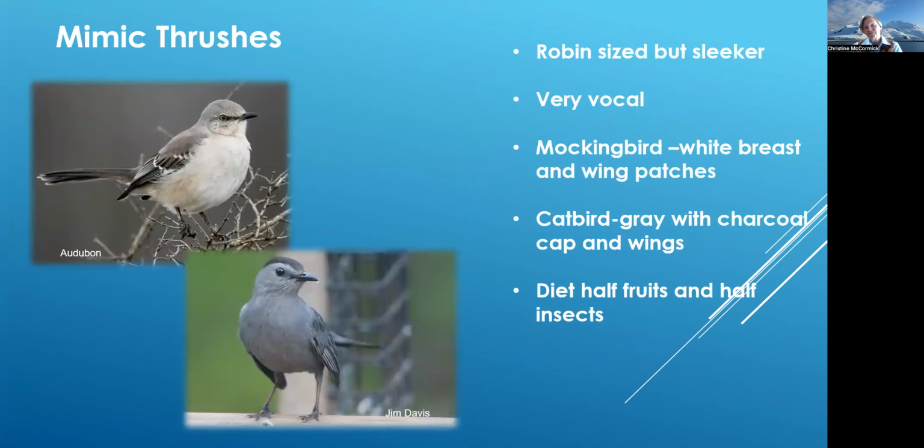Okay, two other kinds of thrushes, the mockingbird and the catbird. I like these because they're kind of robin looking. They're thrushes, right shape, same length of tail, but they're sleeker. I consider them even more handsome. The mockingbird is not that common here. We're really at a very northern end of its distribution. I was kind of surprised at that, having lived in Maryland for many years and having one that just would never leave me alone, actually. But we do see them here, tending to be more in the wooded areas.